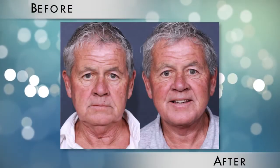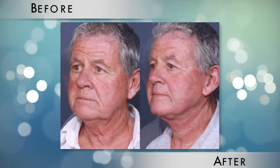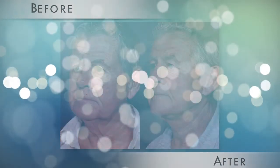And for the neck, we do sometimes a fat removal, either with removing the fat with cutting it out or sucking it out, and then we tighten the muscles in the neck. And the incisions for this go from the scalp, inside the ear, and back out into the scalp right there.